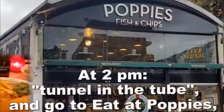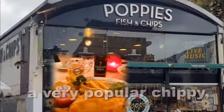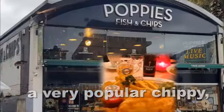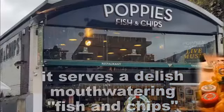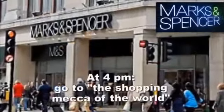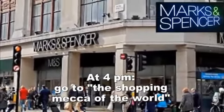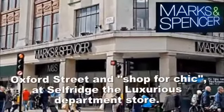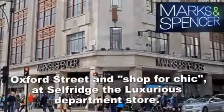At 2 p.m., tunnel in the tube and go to eat at Poppy's, a very popular chippy. It serves a delish, mouth-watering fish and chips, the most favorable meal for the Brits. At 4 p.m., go to the shopping mecca of the world, Oxford Street, and shop for chic at Selfridges, the luxurious department store.